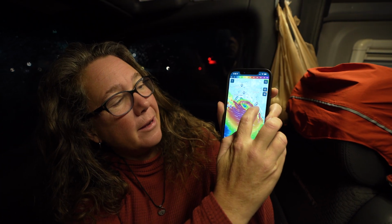So we are about here and we're going about 5 hours there. Hopefully the ferry ride today will be smooth sailing, but I don't know. This could be a wild ride.